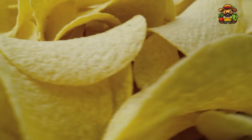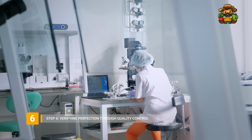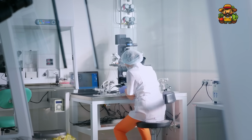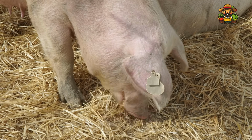At Lay's, quality is a given. To make sure every chip satisfies their exacting criteria, the business uses both sophisticated technology and human inspectors. The chips go through laser-guided scanners that look for flaws like discolored patches or burned edges. Chips that fail the test are taken off the manufacturing line and fed to animals.